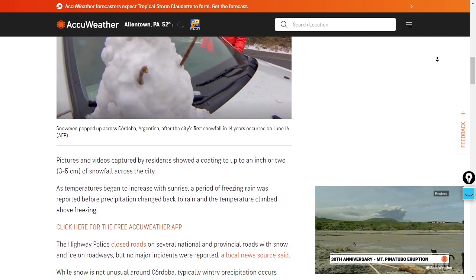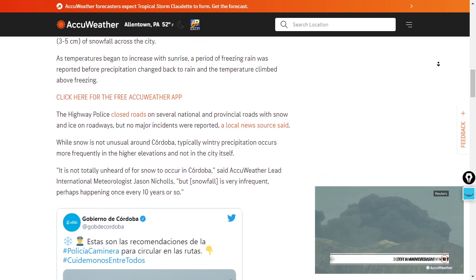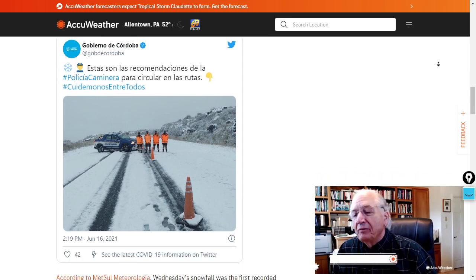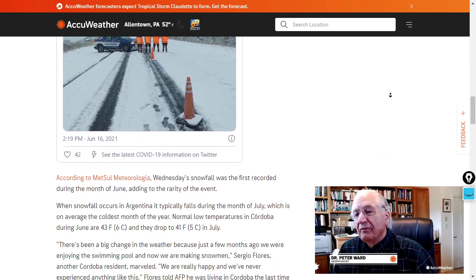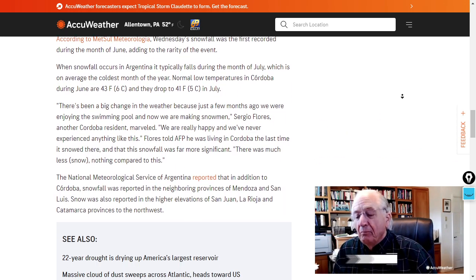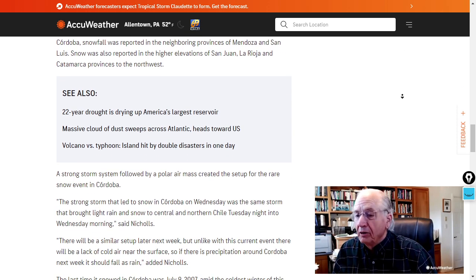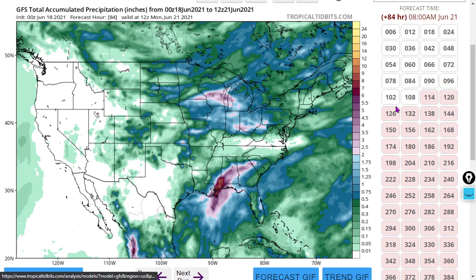It was only a coating to an inch or two, but nonetheless, 14 years with no snow have led to snow. And here's some people, it looks like they've closed a road because of like 1 inch of snow. And if you're in a place that doesn't receive snow, you're probably a terrible driver in the snow. Just stay home, and if you're driving, don't drink, and if you drink, don't drive. Seriously, don't drive. I might see you out there, although I won't be driving in Argentina anytime soon.